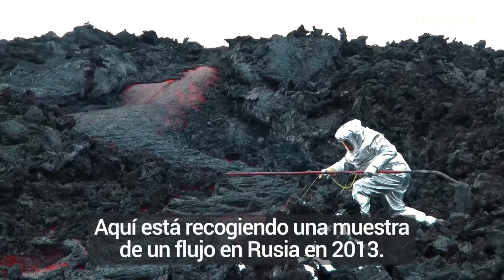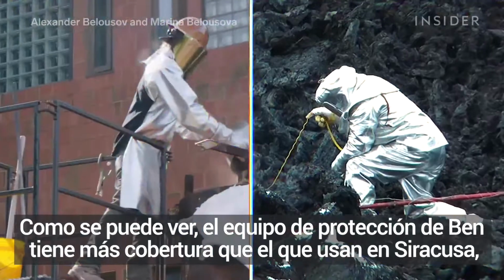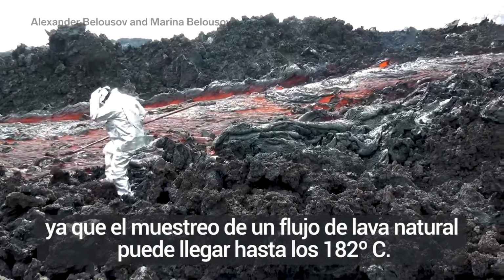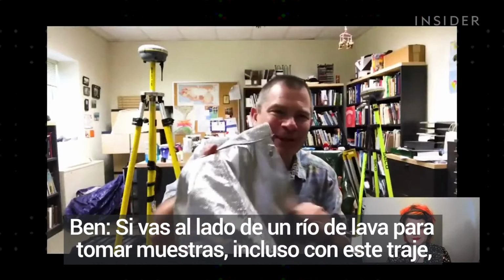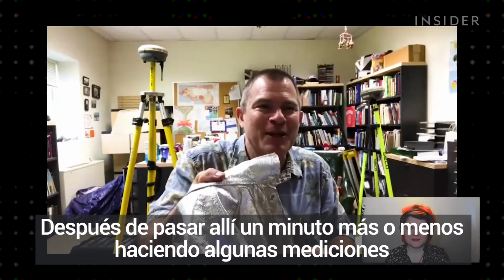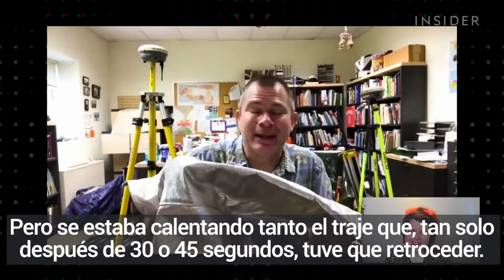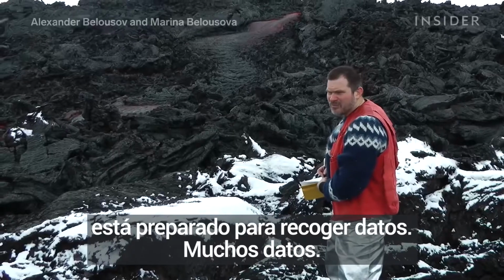Here's him collecting a sample from a flow in Russia back in 2013. As you can see, Ben's protective gear has more coverage than what they use at Syracuse, because sampling from a natural lava flow can be a 360-degree experience. If you're going next to a lava river to sample, even in this suit, like I was doing this in Russia from a lava river that's maybe 10, 15 meters wide, and after being there for a minute or so making some measurements, I could hear my Russian colleague saying, "Ben, move back, you're smoking." It was getting hot enough in the suit that even after about 30 to 45 seconds, I had to back up.